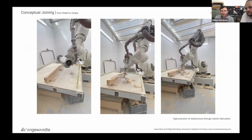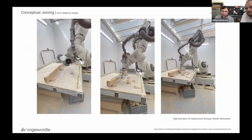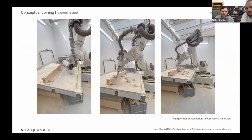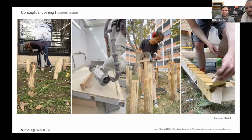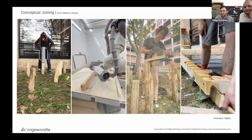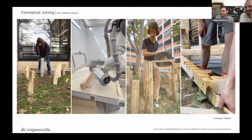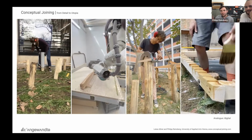To get those highly developed surfaces, we needed high precision in the fabrication, so we used our in-house robot to fabricate the substructure. To be honest, we had a digital model which was very precise, but to actually build and fabricate it, we also had to use manual crafting skills. So this project is a lot about analog design and digital design and fabrication process.